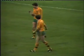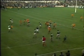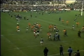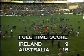There's the full-time whistle. The Wallabies have done it. They've done it pretty tough, but they've showed all the character and courage that we know they're famous for. And this has been a memorable victory this afternoon by 16 points to 9.